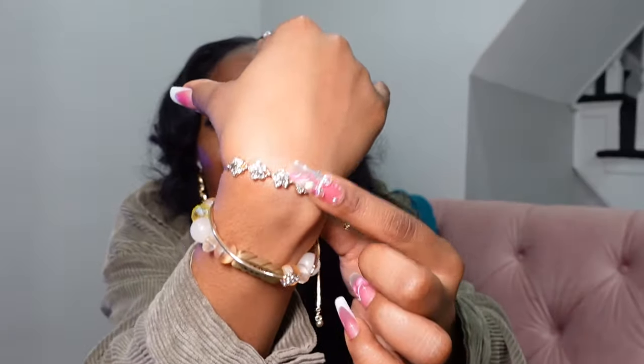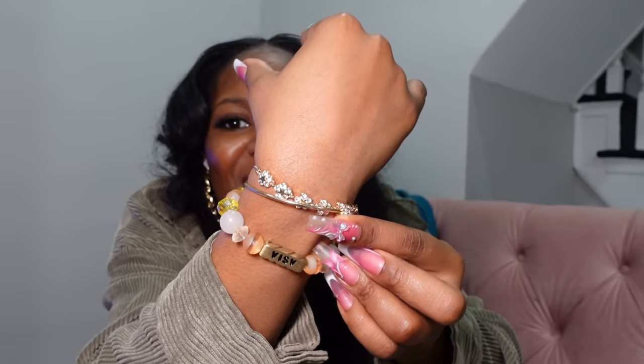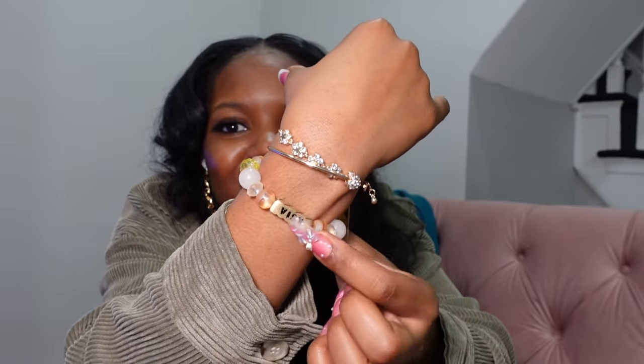Really, really cute. Y'all like this one? My sister got me this from Africa, but she made it. And this part is from Africa. Anyway, Ghana, to be exact. But anyway, y'all, that's really cute.